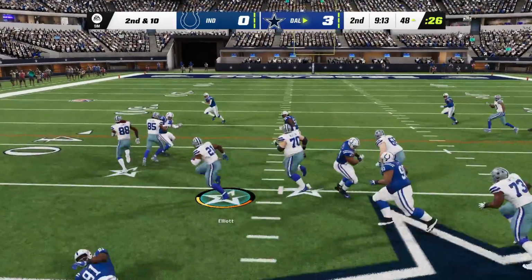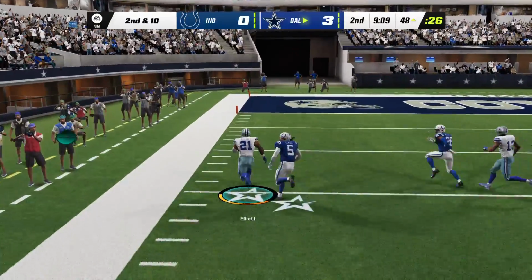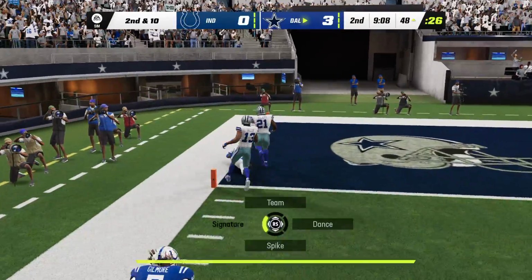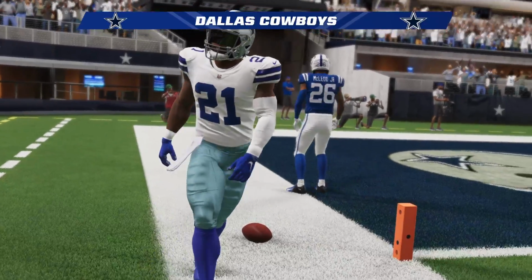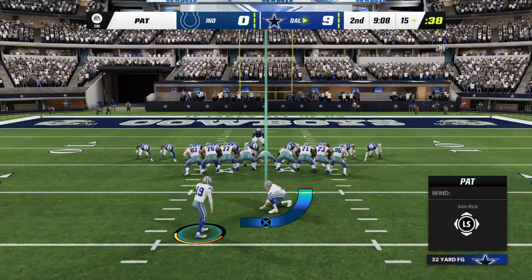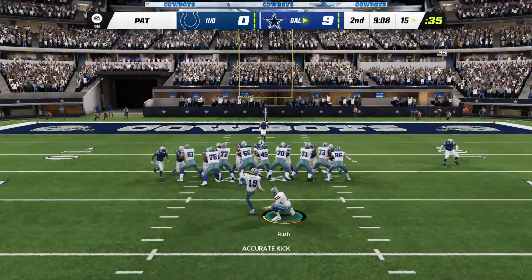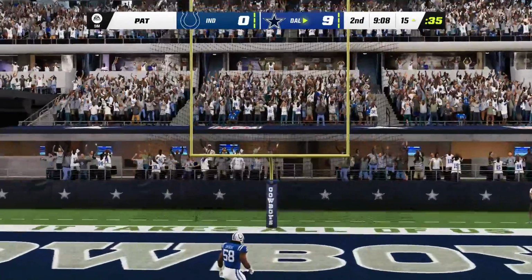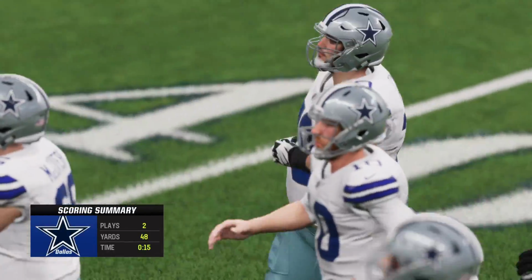Out of the gun, it's Elliott. Room here to run. And he'll take it into the end zone for a Cowboy touchdown. 48 yards for Ezekiel Elliott. And the Cowboys are able to strike quickly to add on to their lead. Extra point by Marr, up and good. And the lead grows to 10-0.